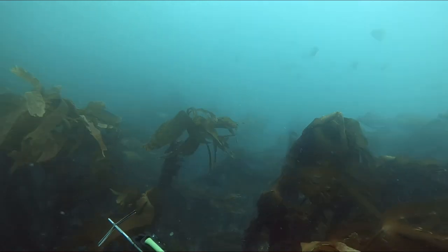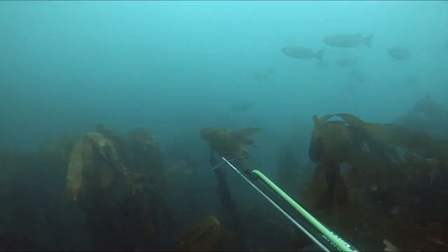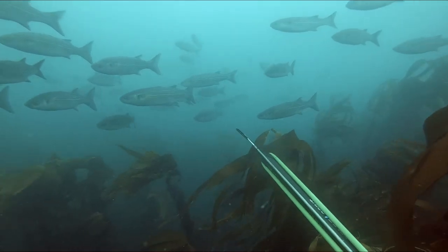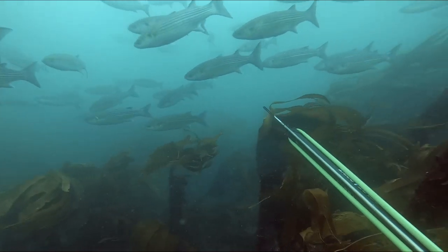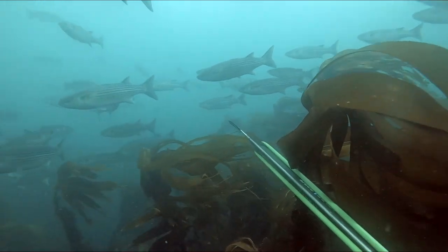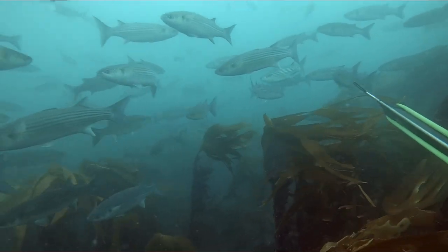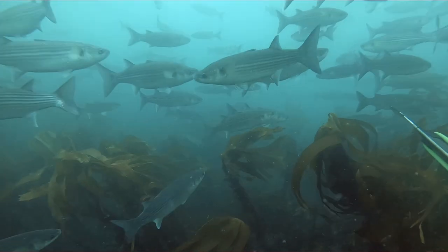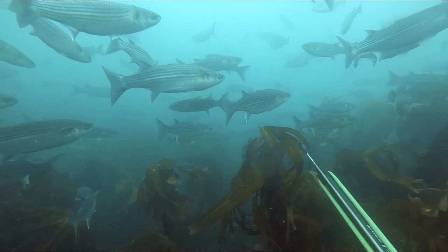It's not every day you see hundreds of grey mullet this size. These fish are 2, possibly some 3 kilogram thick-lipped grey mullet in fantastic condition, all schooling up, ready to pass on their genes to the next generation. I'm in absolutely no rush to spear one of these mullet.